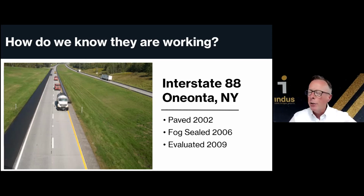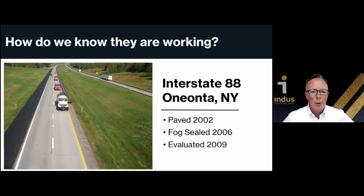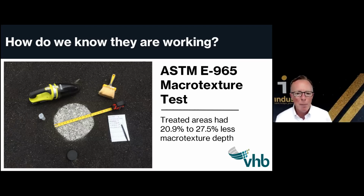And within a year or two, we were talking to the folks at DOT and they said, geez, we think we wasted our money. You know, we went back and looked at those shoulders and they're all grayed out. They look just like they did before we applied the fog seal. So we did a little research and we determined some ways to evaluate whether the fog seal was effective and still working or not. So we retained VHB. They sent one of their pavement engineers up there, Danny Kosalski, if any of you have worked with Danny over the years. And he did this macro texture test that Matt Tito talked about earlier, sand patch test.